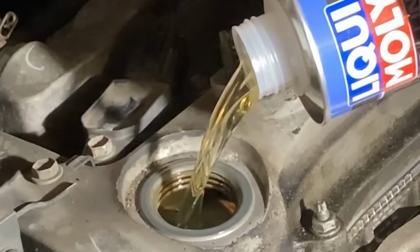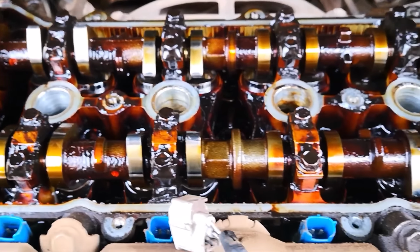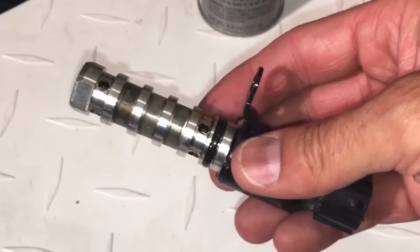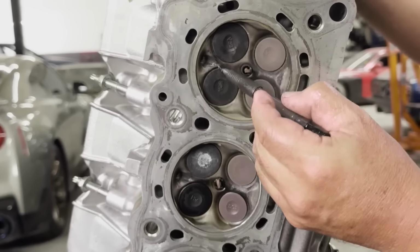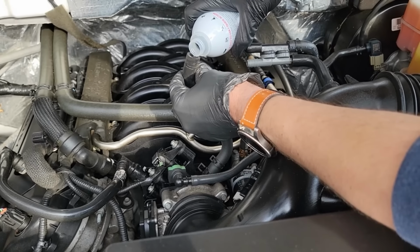Bear in mind that engine flushes come with major risks. The main concern is that the powerful additives can dislodge large chunks of sludge. These pieces can clog oil passages in critical areas like the hydraulic lifters or the variable valve timing solenoids. This can cause oil starvation and, you guessed it, catastrophic engine failure. So, before you get an engine flush, make sure it's worth the risk.